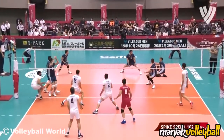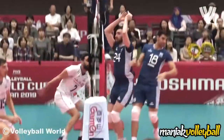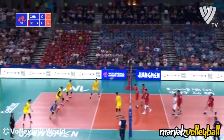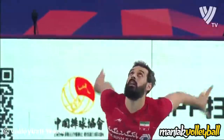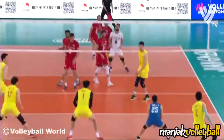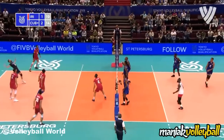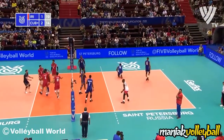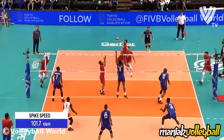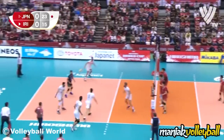It does look like Iran's side out game is improving. Faizi, 7 international medals all in with the Iran squad. Wow, ace. Angle and the accuracy. Holy grail, obviously. Kolakovic going for that. Marouf just having a little look where to go. What a beautiful pass on top of his head from Hazard. Throw them particularly.